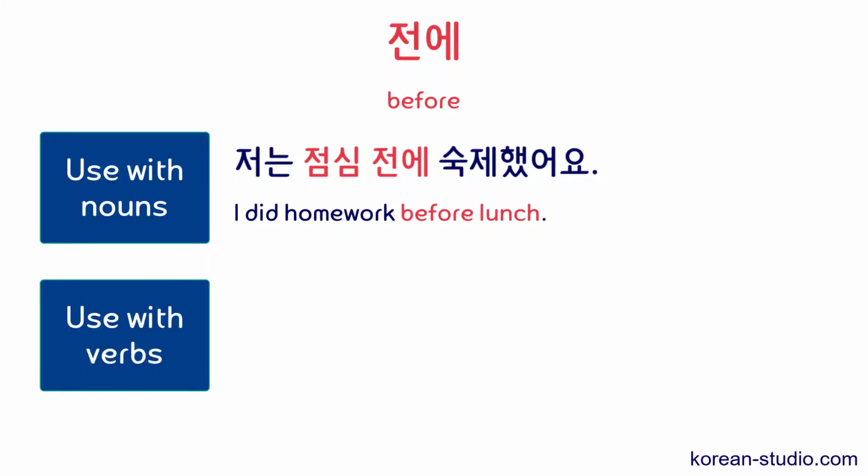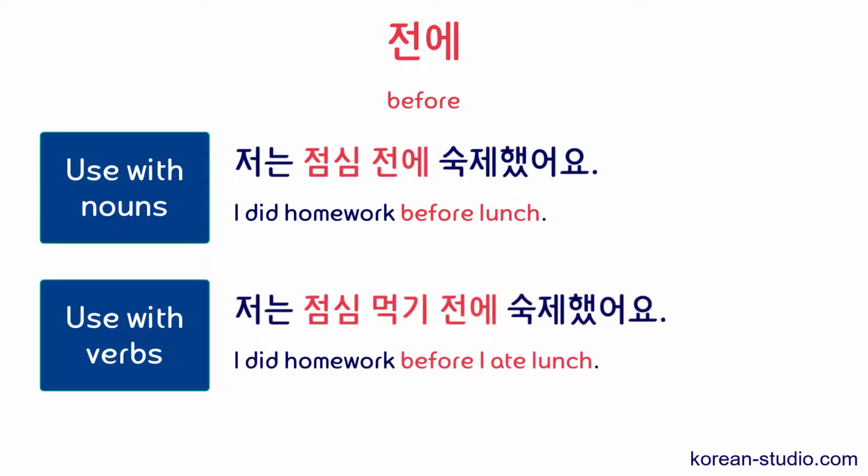However, we can also use 전에 with verbs to sequence two actions. Here's an example sentence. 저는 점심 먹기 전에 숙제했어요. I did homework before I ate lunch. 저는 점심 먹기 전에 숙제했어요.